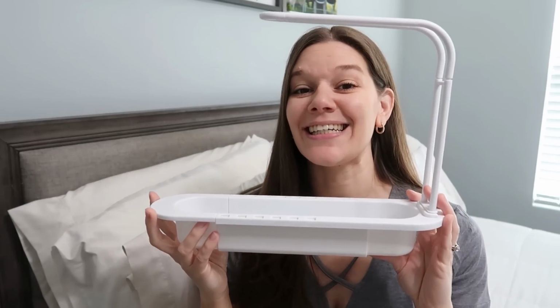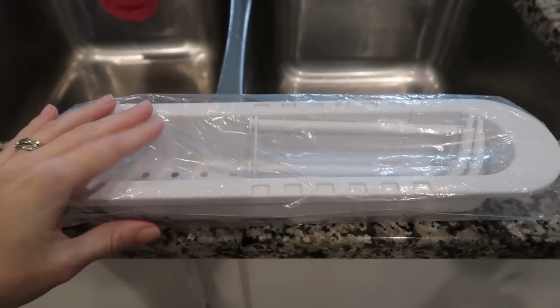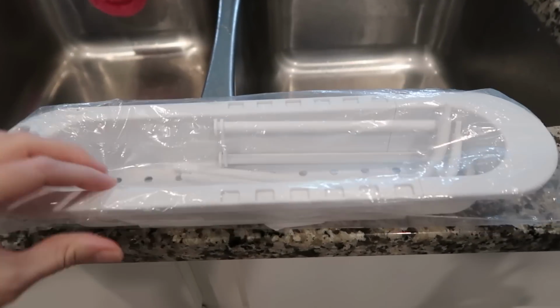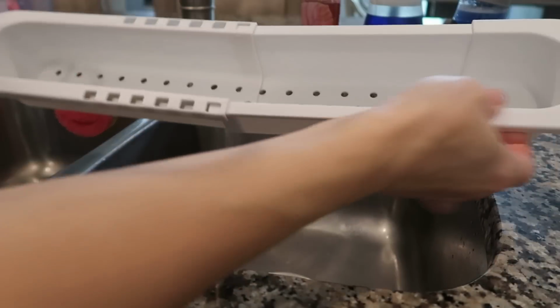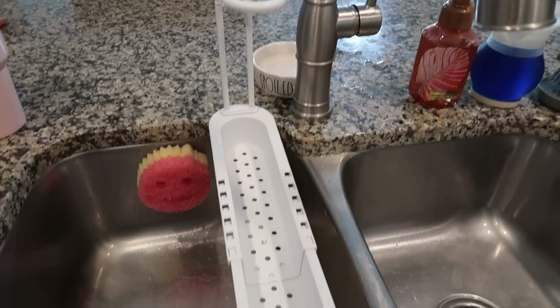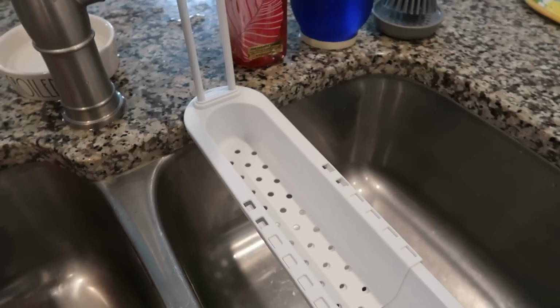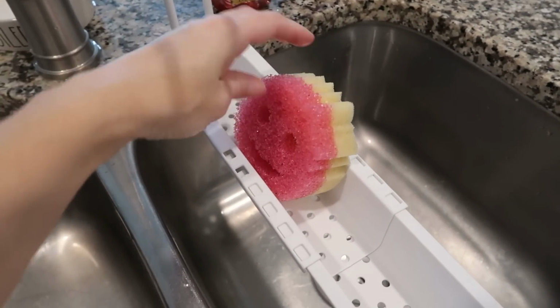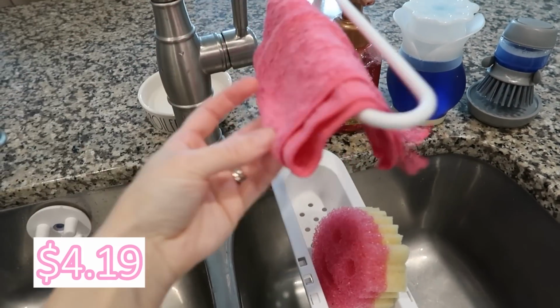This thing right here is so cool. I mean, look, it extends. When you first open this in the package, it is gonna be in a few pieces. You do have to put it together, but it will extend to fit most sinks on either vertical or horizontal, and it does have the spot where you could put all of your sponges or anything from your sink, as well as a spot to dry your rag. I think this is absolutely adorable. It comes in another color as well. I believe that color is gray. $4.19.